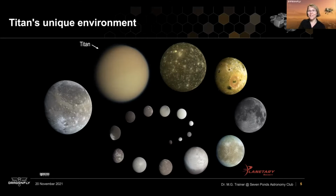But I also want to point out how Titan stands out from all of these other satellites. One thing you may notice is that in all of the other images, you see craters, and what we might call scarring or lines, striations on the surface, because you are seeing the surface of the moons. And in fact, on Io, the very yellowish one, you can even see volcanoes, because Io is a very volcanic place. But Titan is different.